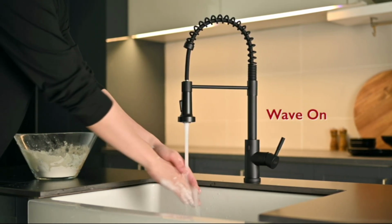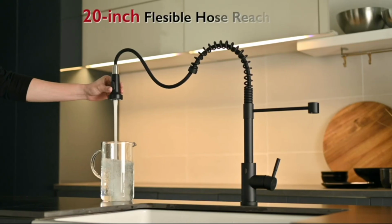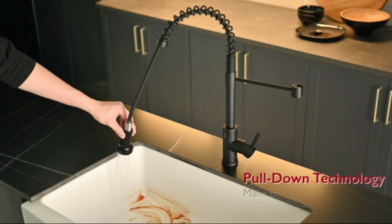Today, we're diving into the world of black faucets and addressing a common concern, water spots. Black faucets have gained popularity for their sleek and modern appearance, but many homeowners wonder why water spots seem more noticeable on these dark finishes.